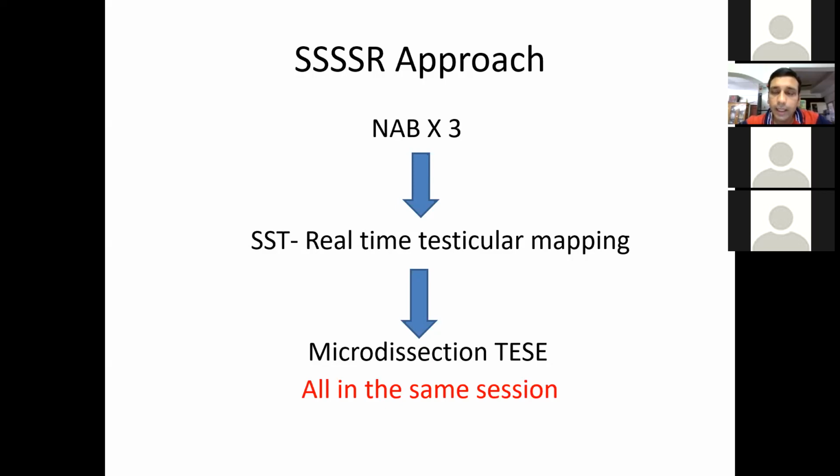Now, the needle aspiration biopsy is just a quick look. If it fails to unravel any sperms, then we do a SST, that is the single seminiferous tubule technique, in which we map both the testes. And by the time the second testicular SST sample is being examined, we proceed to doing a microdissection on one side. So all this is being done in the same session.